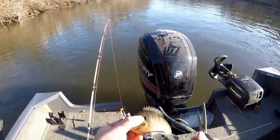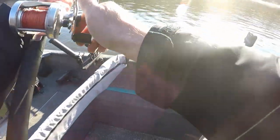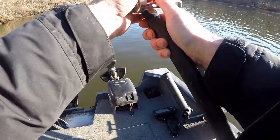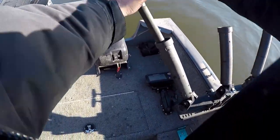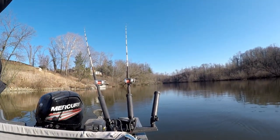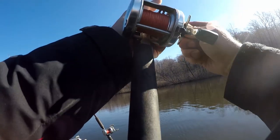Turn your heads, kids. It's gonna get ugly. First chunker of 2022. Right in the junk. Oh yeah, she's sitting nice on the bottom. All right. First catfish of 2022. Here we go.